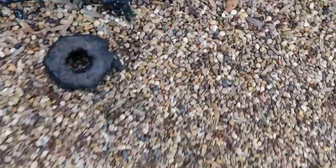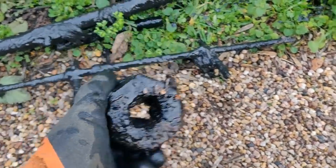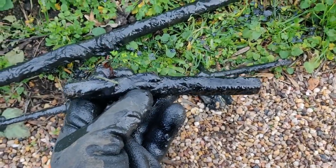Right, let's have a look at what we found so far. These are my little finds. Look, I found one pretty big nut, and that little piece of bar there. So, let's see what we get out this time.